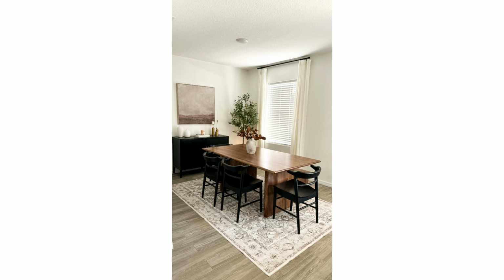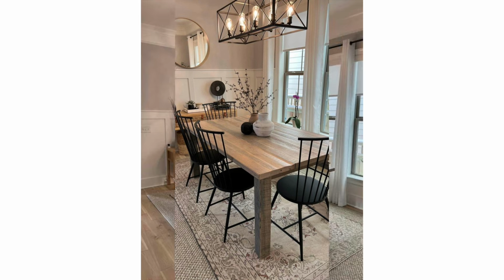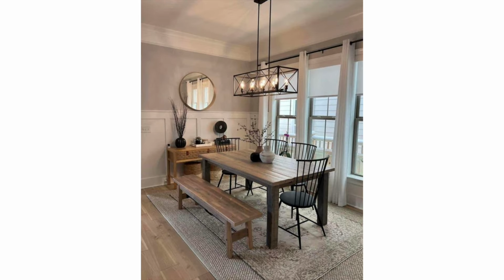The gentle color palette of this dining room, designed by Jillian Siegel, gets an edge from black accents and contrasting textures. From the chain links of the chandelier to vintage table bases made of solid coral, each detail brings something unique to the space.